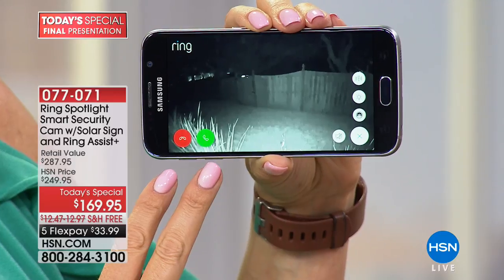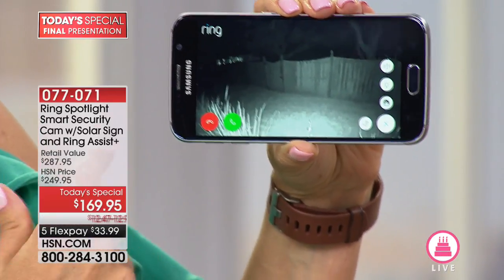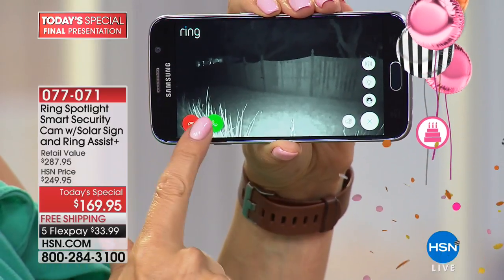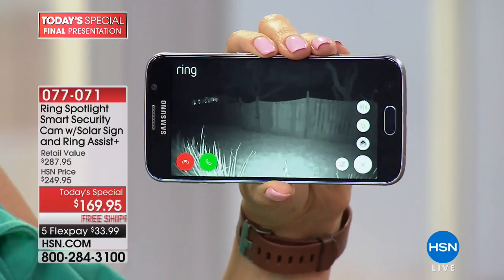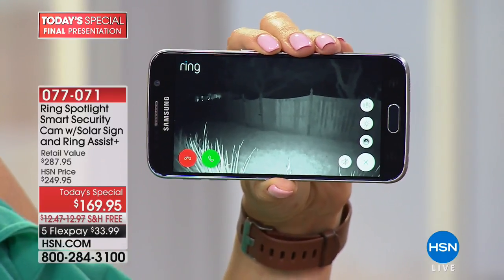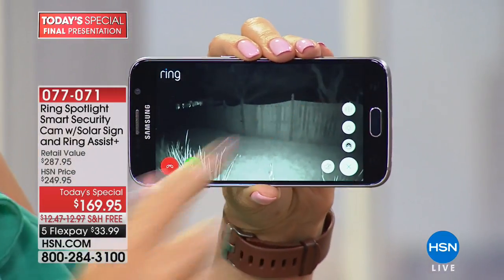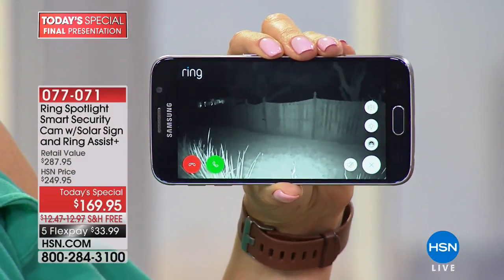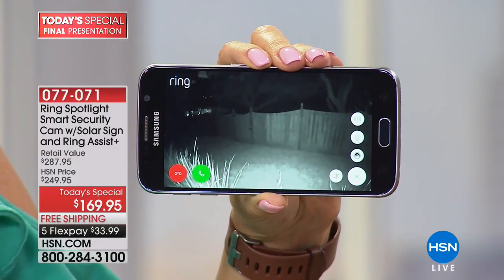I want to just draw your attention right here. We're going to show you a video in just a second about the two-way communication, because we filmed it a little bit earlier. But take a look at this. This has a green phone right here and a red phone. What are those for? If somebody's walking onto your property and you don't know what they're doing there, you can touch that green phone and say, hey, what's going on? What are you up to? And if you don't like their answer, or if they don't skedaddle immediately, which I'm sure they will, you can set off that alarm. Oh, wow. So you're preventing someone potentially from even getting into your house. Okay, I need this.